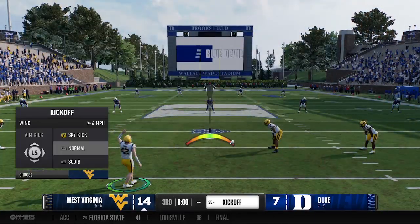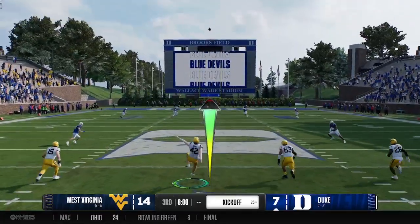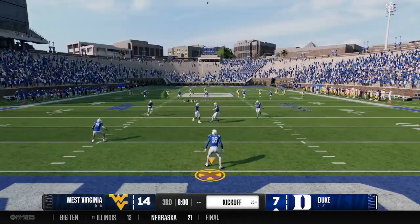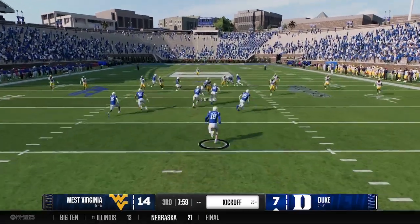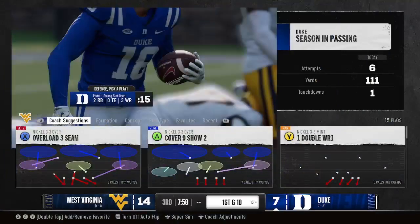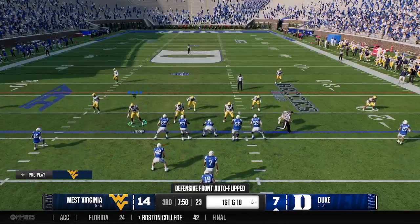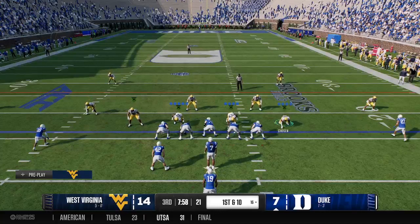We're ready to get it started here in the second half. On the run from inside his own 5. Nice job by the kickoff team. Everybody stayed in their lanes, and they'll stop him at the 16. And the Duke offense heads back out onto the field.